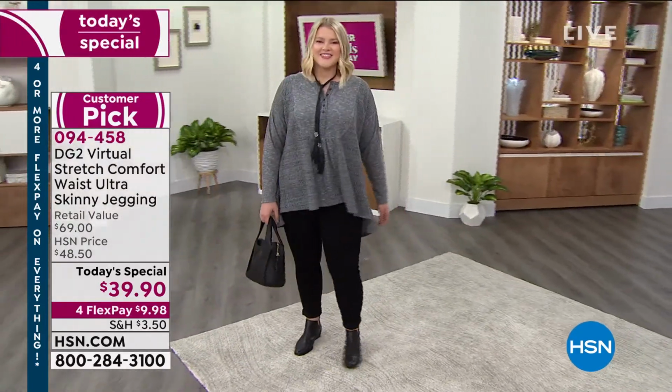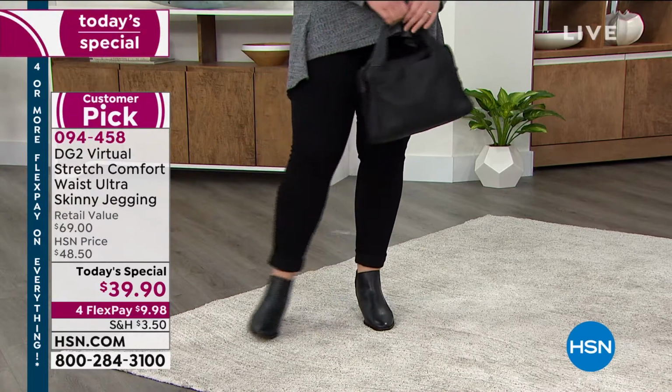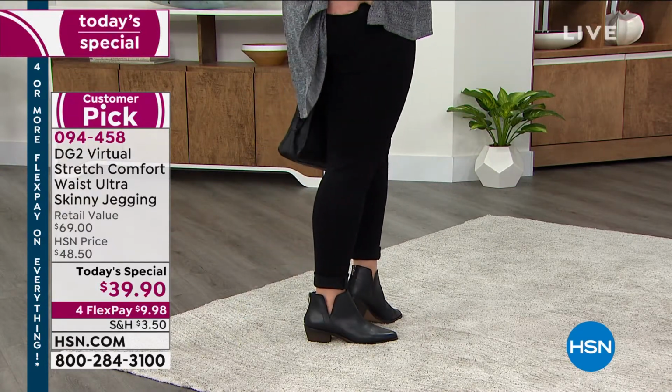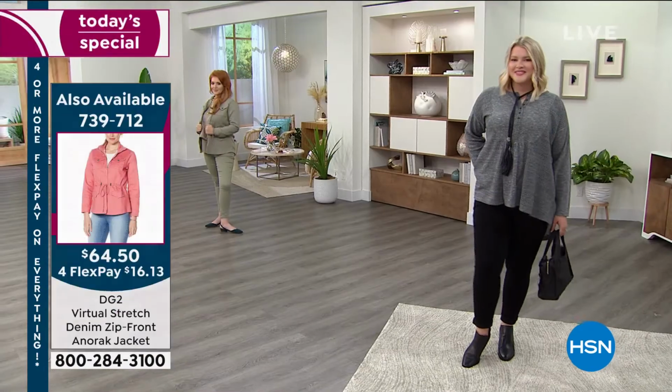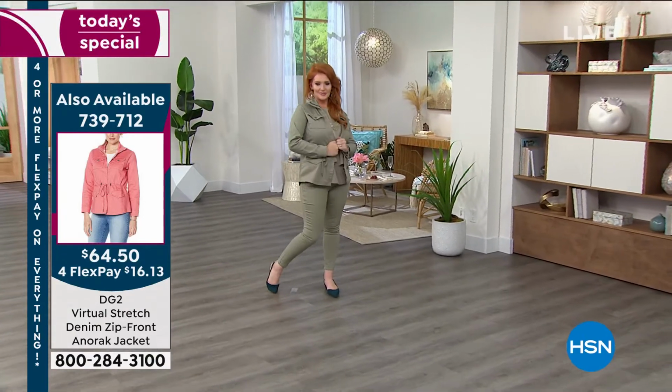By the way, the jacket that Tabitha's wearing and that I'm wearing and that Diane's wearing goes back to the Today's Special. We will be doing a presentation of the anorak jacket. I know that that is also going to be limited. We didn't get as many of those as we did of the Today's Special, obviously, but I just wanted to let you know we will be doing a presentation. There's the item number 739712.